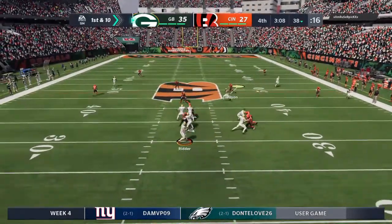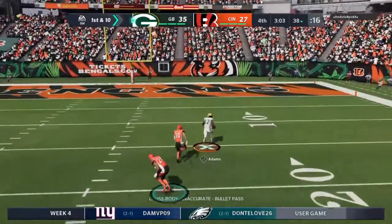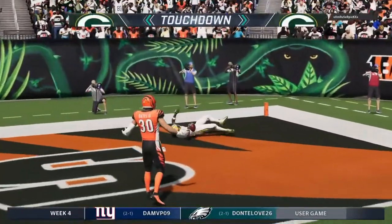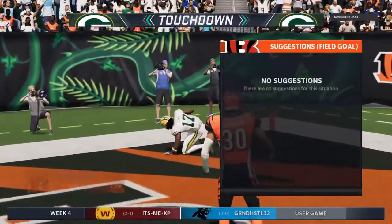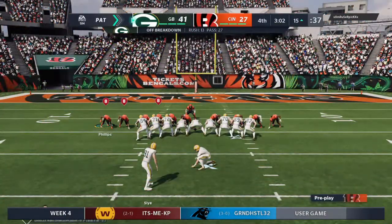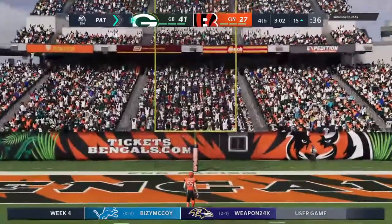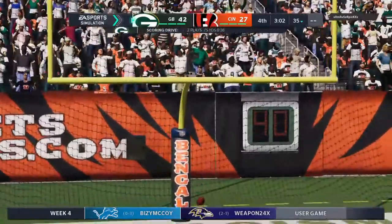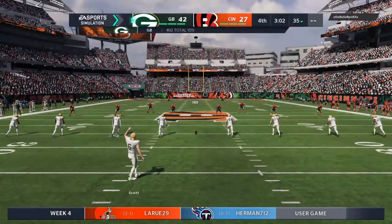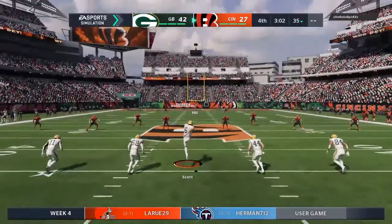On first down, he'll drop to throw. Looking deep for Adams. He's got it at the 15. Touchdown, Packers. Green Bay. Davante Adams with his second touchdown of the game, number 7 on the year. And the Packers add on to their lead. And the lead is up to 15 now. Makes the score Packers 42, Bengals 20. The kickoff unit is out on the field, and they will send this one away.